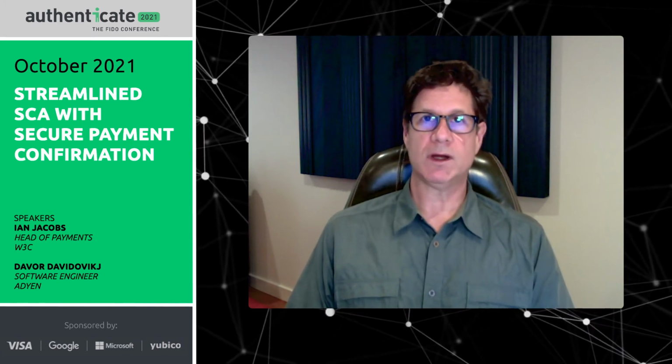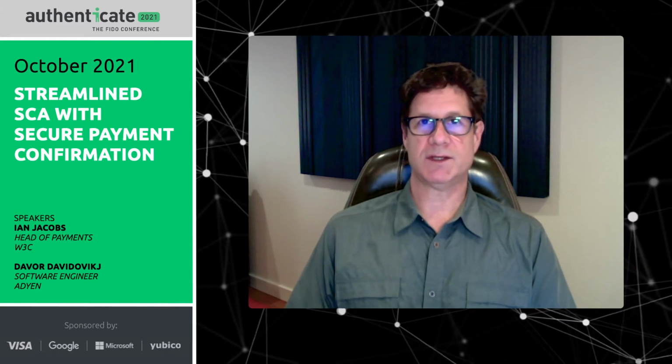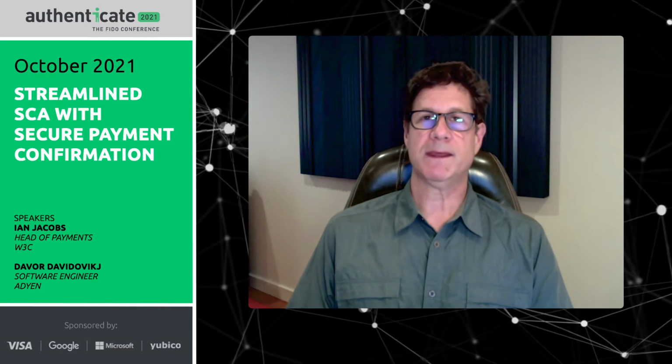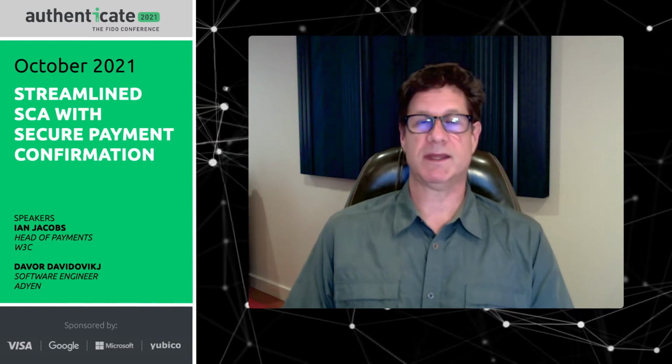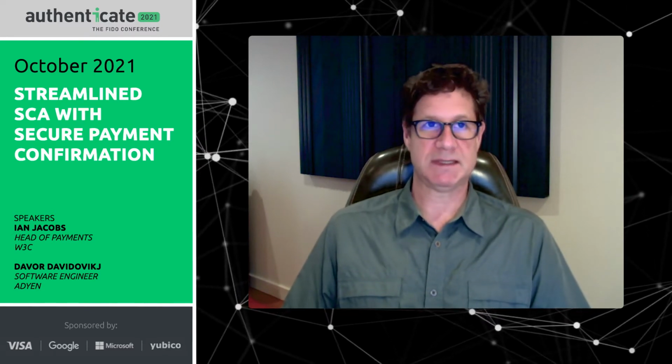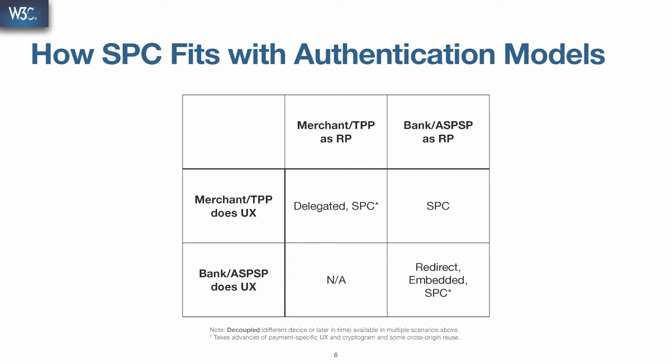And there are ongoing conversations between the Web Authentication Working Group, the Web Payments Working Group, and the FIDO community more broadly about these capabilities, some of which in the future might migrate into web authentication, but today these are the distinguishing characteristics of SPC. How does SPC fit into the authentication models, such as those described in the PSD2 ecosystem?